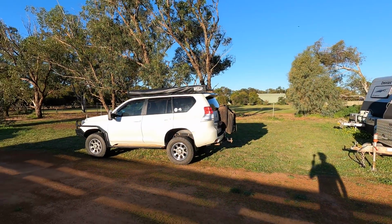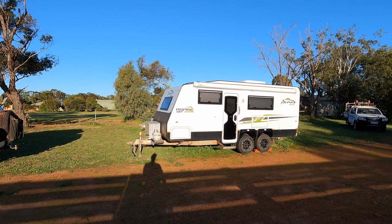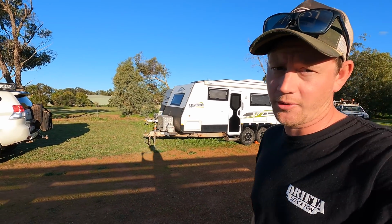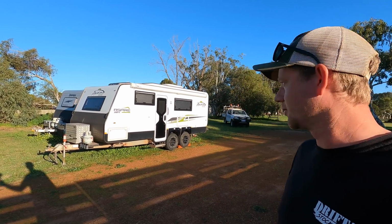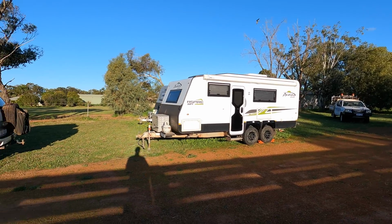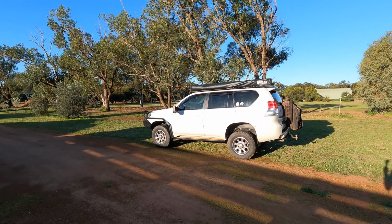Now, as for the weights, I'm going to say the caravan's all right. The caravan's sitting around 2 tons. That's top notch. We've still got to load it all, the fridge full of food, all our cooking gear and clothes, and all the stuff that we want in there. So we've still got a lot of room in there. As for the car, 3 tons, that's a lot. So some stuff's got to come out of there.